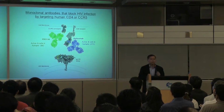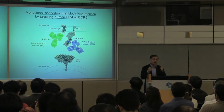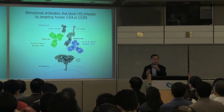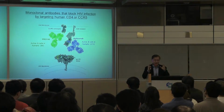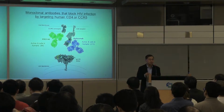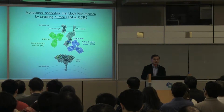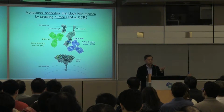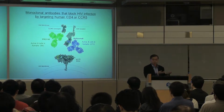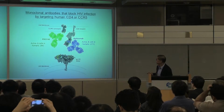So let me begin by describing our more recent work on engineering antibodies. More than half of my lab have become engineers, but engineers at the molecular level. And we're modifying antibodies to have greater and greater activity against HIV so that these antibodies could be administered in a passive way, given to people to substitute for vaccines. So a little bit of technical aspect first.